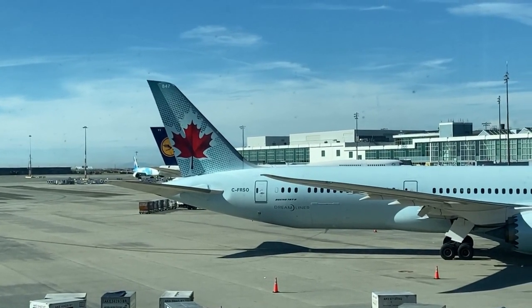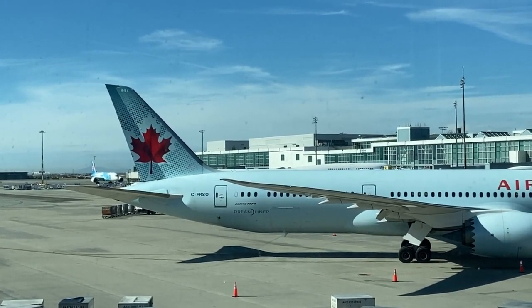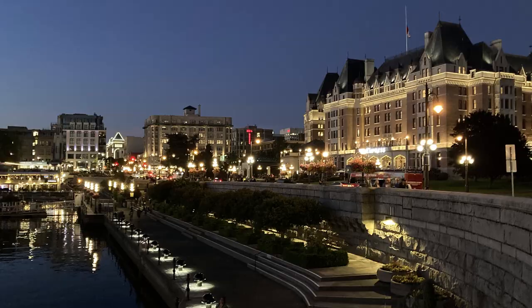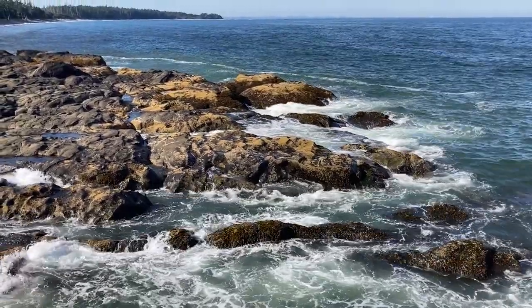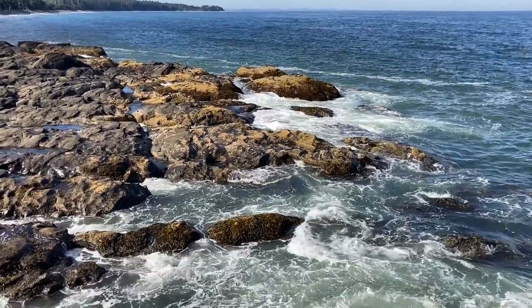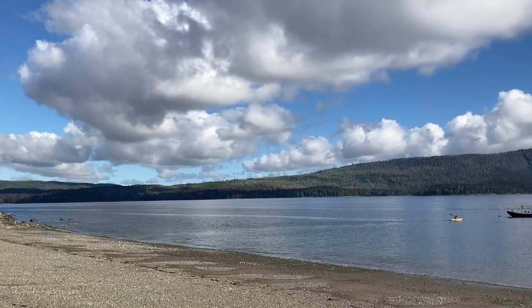Wait for the incredible masterpiece of engineering I will be flying on today. The province features the beautiful capital Victoria, located on Vancouver Island, and lots of opportunities to explore the long coast and do all sorts of land and water-based activities, such as hiking, fishing, boating, golfing, to name just a few.